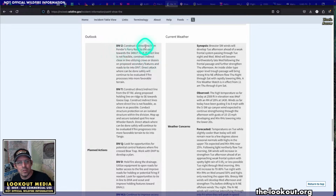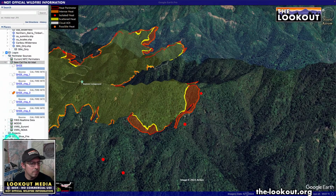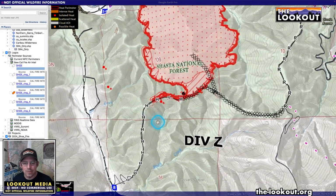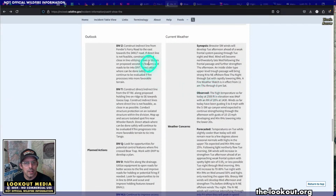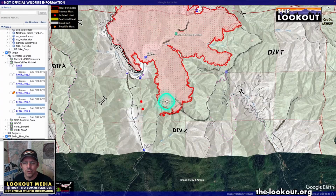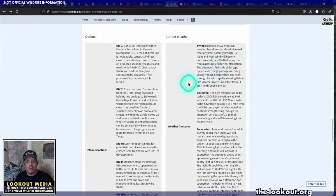So here they say, Division Zulu, construct indirect line from Fenders Ferry Road to the east towards the 34N17 road. So this is Division Zulu, and they're saying for this whole division, pretty much from Goose Gap, construct line down here to this road, right? So that's what we see them doing. And they're saying if direct line is not feasible, construct indirect line and tie in to Division Tango. So there's Division Tango up here. Division Tango, indirect line southeast towards Goose Gap. So they're saying, connect this box basically.